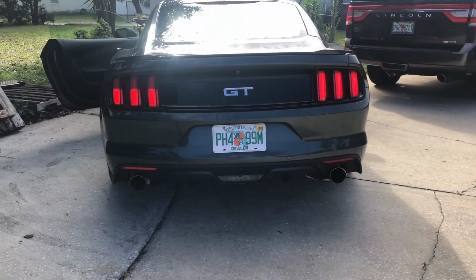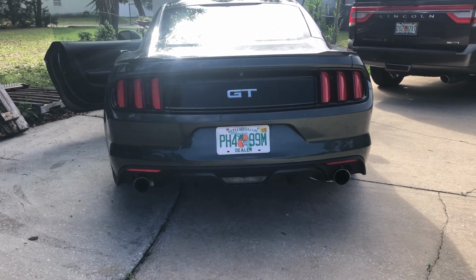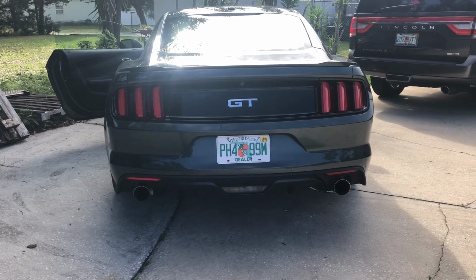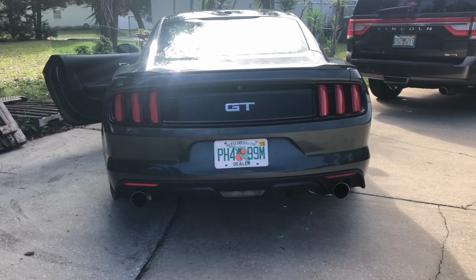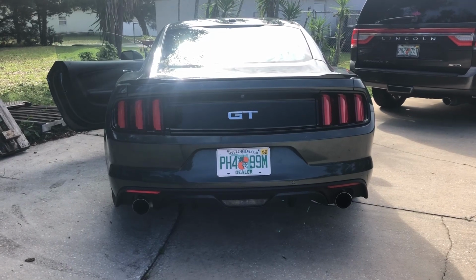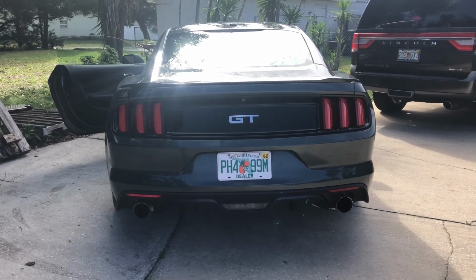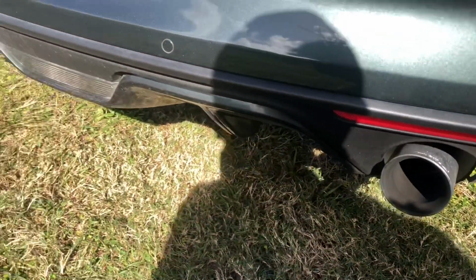Alright guys, so I'm going to give you a clip of the cold startup on this thing. It's got the Ford Performance exhaust on it, so it gets rid of the resonator, catback exhaust. We'll start off with the good stuff, so listen to this clip right here. Got the dual mufflers on it, gets rid of that big resonator pipe.